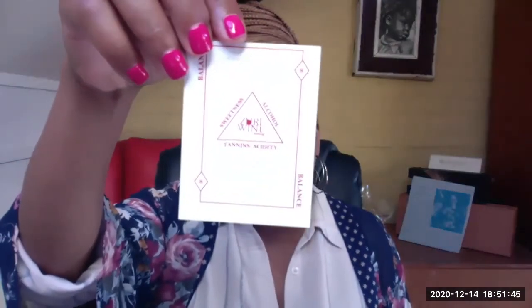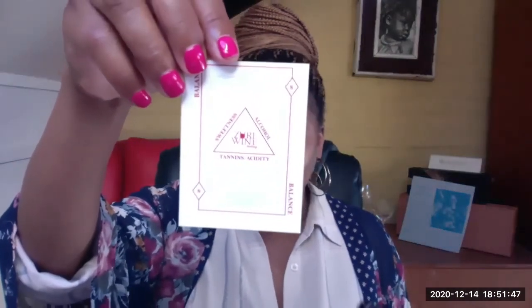Well, no, this is another one of my favorite cards, and this is the balance. Ultimately, when you savor the wine, you want to think about how balanced it is: the sweetness or the flavor, the tannins, the acidity, the alcohol. A combination of all those things is the wine balance that makes it actually a good wine.